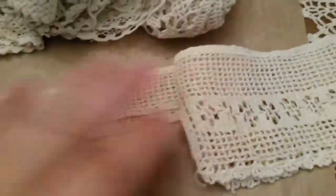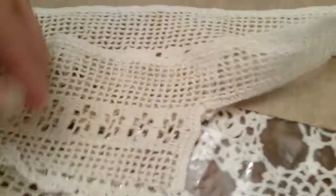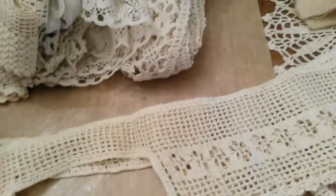This trim, isn't this cute? I think this is not a trim. I think it may have been a collar or something at some time. But that's fun.